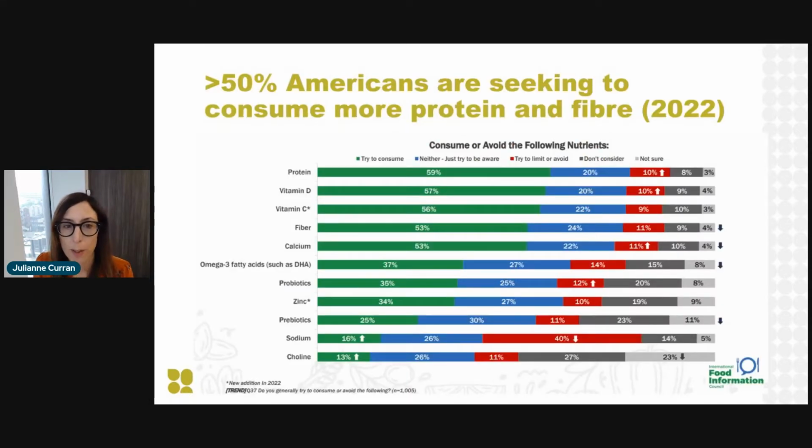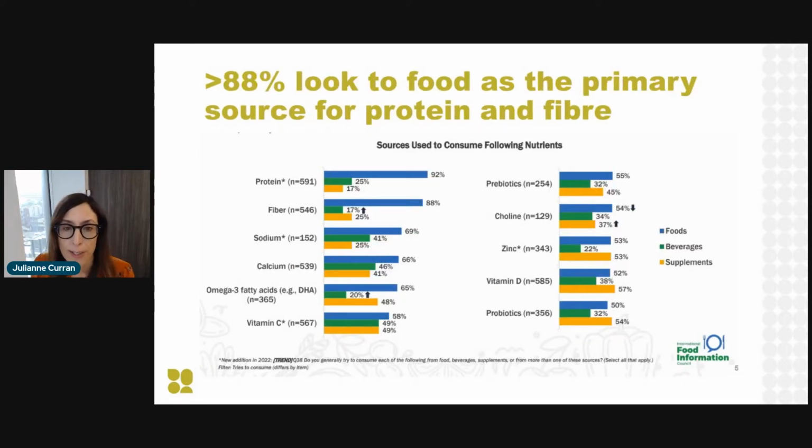This is particularly relevant because a 2020 study done by the International Food Information Council found that many Americans are actually looking to consume more protein and fiber. So in fact, 59% of Americans said they were trying to consume more protein, and 53% said they were trying to consume more fiber. Further to this, for those looking to consume more protein and fiber, they are looking to food as the primary source to get those nutrients. And this is in contrast to other vitamins and minerals, other nutrients where they may actually be looking to supplements to get those nutrients. So it provides a great opportunity for the food industry to deliver those nutrients in foods.